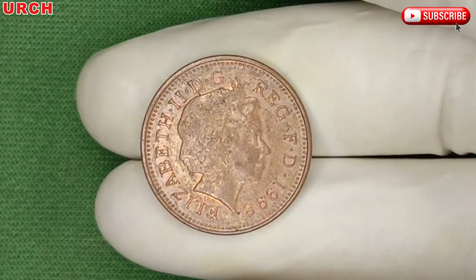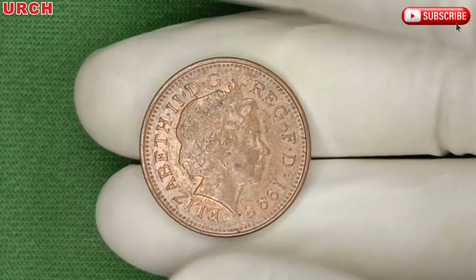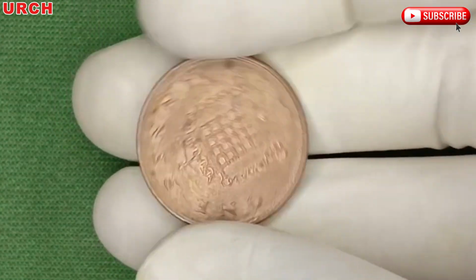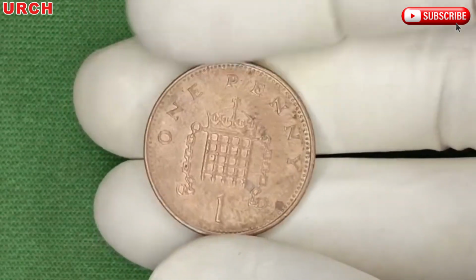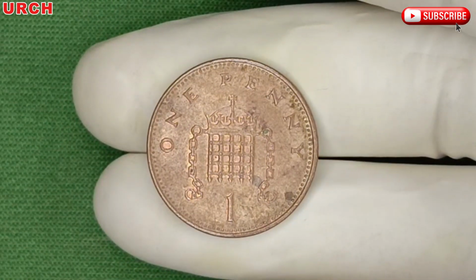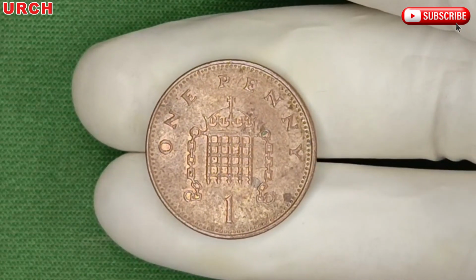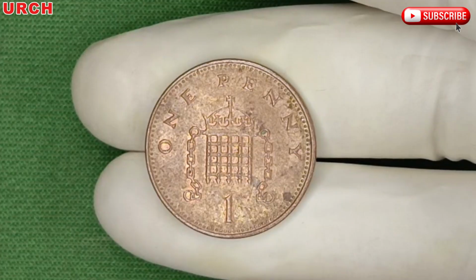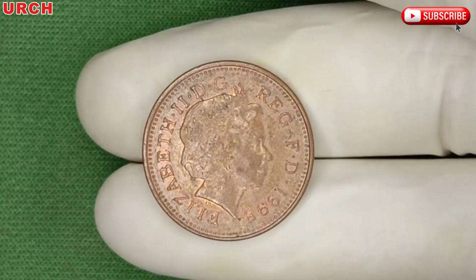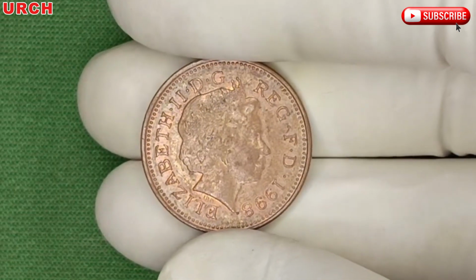The year was 1998, a time of global transition and subtle transformation. The world was rapidly modernizing, technology was shaping society, and Britain was standing proud with Queen Elizabeth II as its monarch, symbolizing tradition, strength, and stability. In the Royal Mint's workshops, tucked away in Llantrisant, Wales, coins were being struck for everyday circulation. Among them was the humble 1 penny, small in size, modest in value, yet rich in heritage.